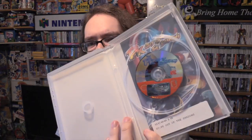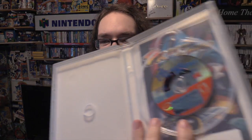PK Out of the Shadows, an amazing-looking, cel-shaded Donald Duck game that, well, unfortunately, is this complete? It's disc only with, as you can see, a rental sticker on the disc, but for $5, I mean, wait a minute, hold on. Oh, look at that, so sneaky. It's as though they're playing as the Donald Duck character in this game. The instruction manuals are actually hidden behind the disc. Well, it's complete for $5.